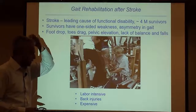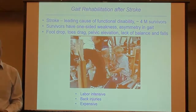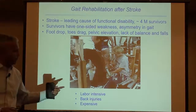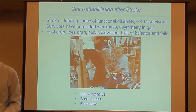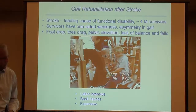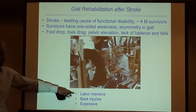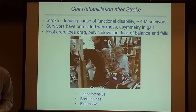There's a video that ran here. What you saw is that many of these patients would have to be trained with multiple therapists. These are very time intensive, and many people have to be there in labor intensive positions to rehabilitate these patients. Of course, they result in a lot of back injuries to the clinicians. They're also expensive because time is expensive, and patients don't get adequate time to be treated.